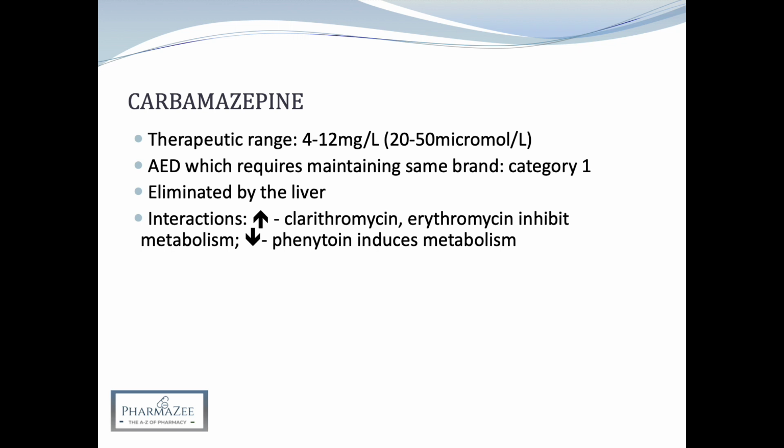Interactions include clarithromycin and erythromycin, which inhibit the metabolism of carbamazepine and therefore increase the levels. And phenytoin induces the metabolism of carbamazepine and therefore reduces its levels. The macrolides interaction is a very common interaction that happens with a lot of drugs.